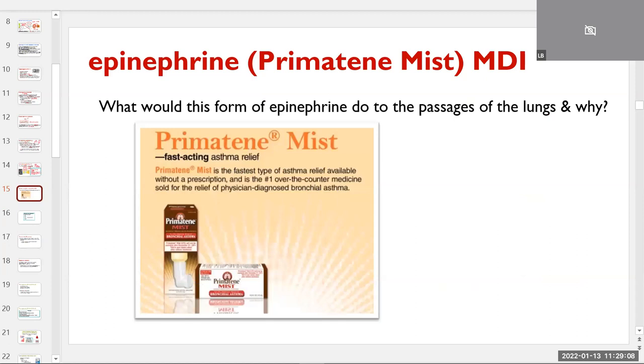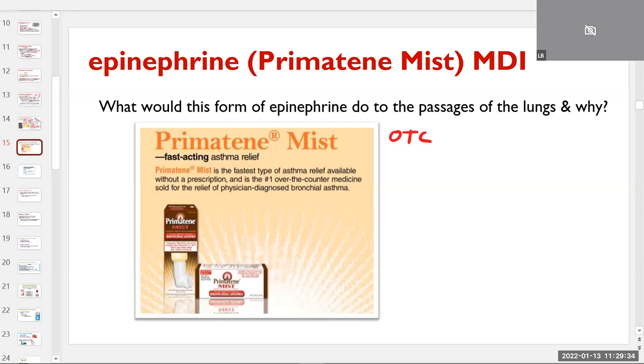There's also a primatine mist that's available over the counter, OTC. That is available without a prescription. This one can be used to activate beta 2 to cause bronchodilation. Now, if you take this a lot, it's going to also activate beta 1 and increase your heart rate. So not the best to use all the time, because it's going to cause tachycardia.